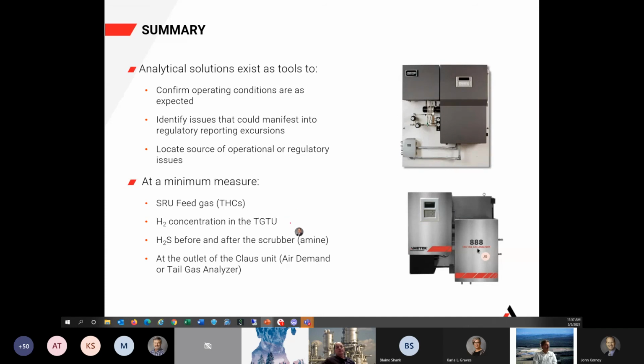That is absolutely critical. It doesn't matter whether it's before or after, just make sure you're measuring the hydrogen, and do it redundantly if you can. It'll pay for itself, trust us. H2S before and after the scrubber can help give you much better insight into what's going on with your amine, and again, help drive some operational efficiencies, cost savings, and reduce environmental issues.